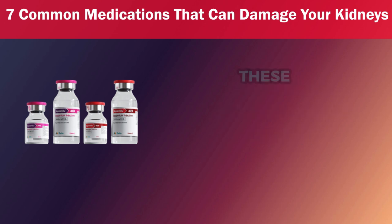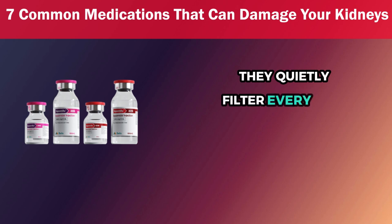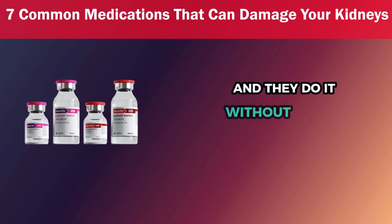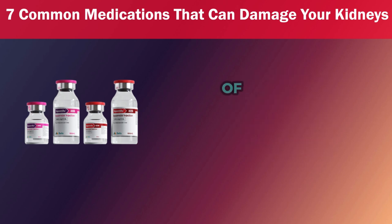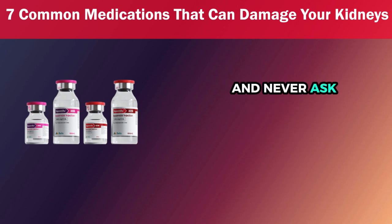Your kidneys. These bean-shaped organs don't get enough credit. They quietly filter every drop of blood in your body, nearly 50 gallons a day, and they do it without asking for anything more than a bit of hydration and a little care. But we don't always give them that. We pop ibuprofen like candy. We take acid reducers every morning with our coffee. We go through rounds of antibiotics or get a scan with contrast dye and never ask how our kidneys are holding up.